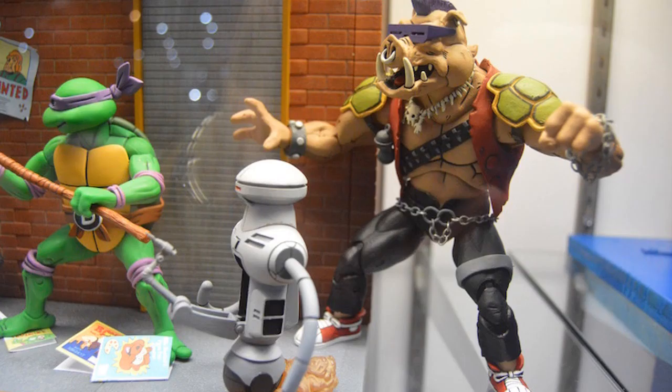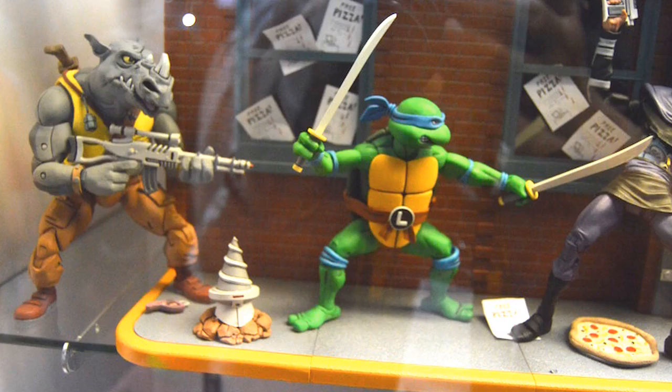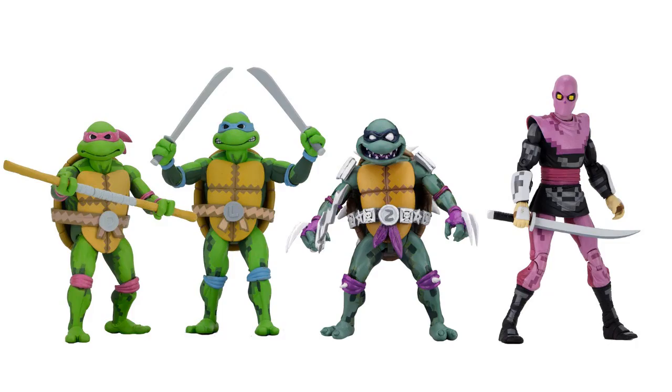of the year. These turtles fluctuate in price, with 2-packs being around $55 while singles are in the mid-20s. If you can find them in retail, or if your order isn't cancelled. These turtles are scarce, and if you want to collect them, these guys are your top priority.